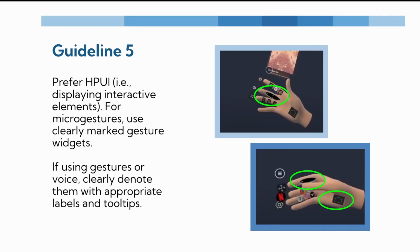Guideline 5. Prefer HPUI. For micro-gestures, use clearly marked gesture widgets, and if using gestures or voice, clearly denote them with appropriate labels and tooltips. Gestures in general have lower discoverability. Hence, having elements that are clearly marked as interactive relieves the user from having to remember gestures. While the design space of HPUI allows for a rich set of micro-gestures, it's preferable to have visual components that guide the users to learn gestures.